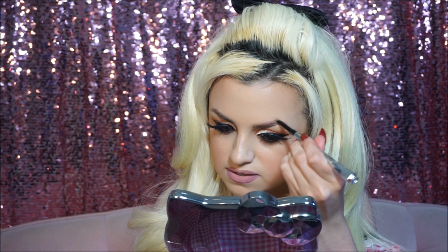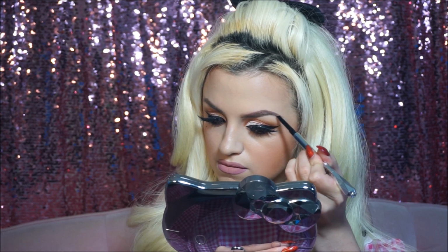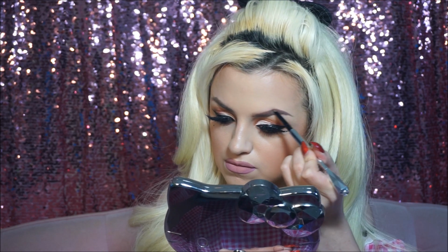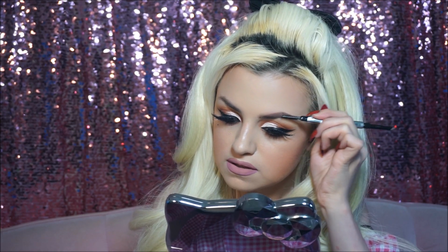But I'm going to take this and I'm going to make my brows a little more defined. And this is a shade darker than the Gimme Brow Plus. And then blend that in a little bit.